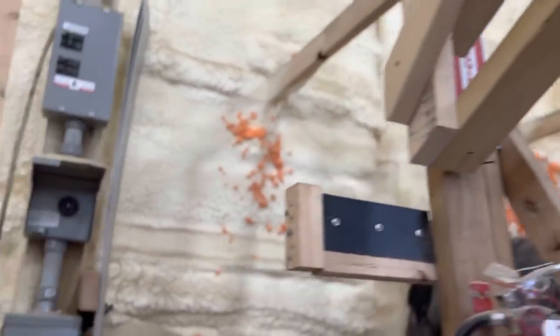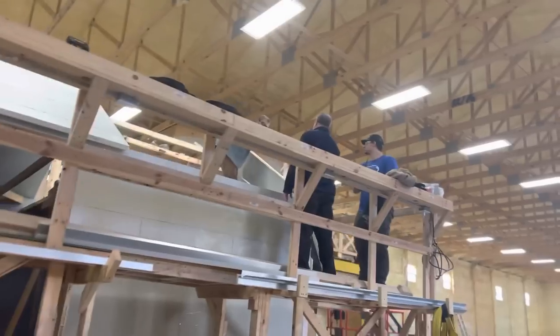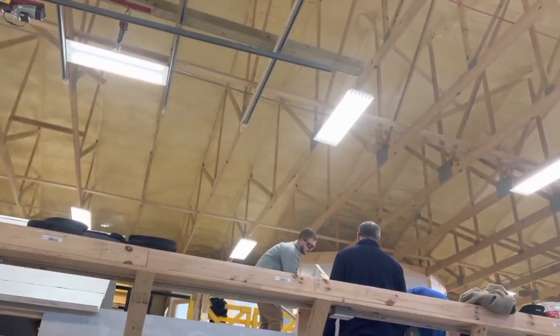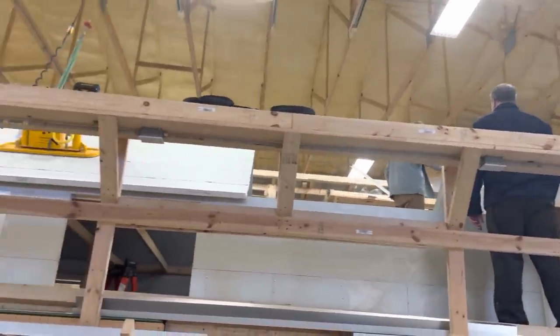There we go. Whew. Hope they didn't get us on that one. And then we're gonna put the dormers on here on the top. Yeah. That's Kenny. And then there's James. And there's Doug. They got this thing set.